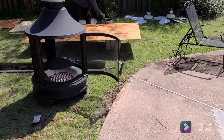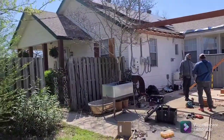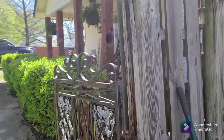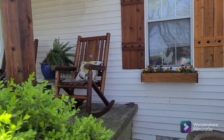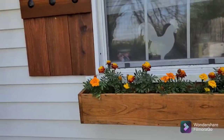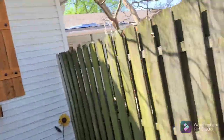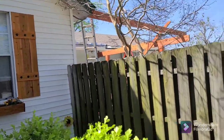Then they're staining this for the underside. And it will match her shutters and beams that we did probably about a month ago. Not her beams, but her posts. We did her little flower box and her shutters. You can see that. She's happy about her flowers. And the shutters. The beams done. And then that will all tie in to this house and make it look perfect. So excited.